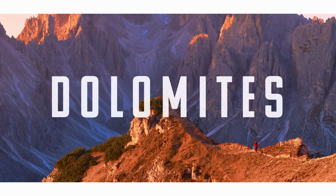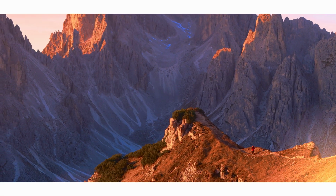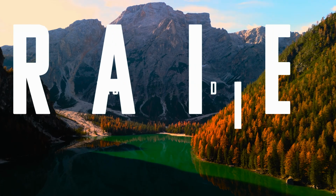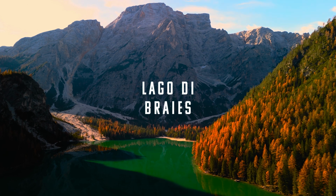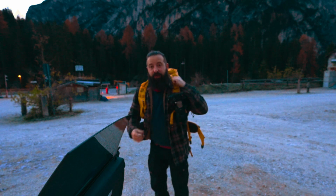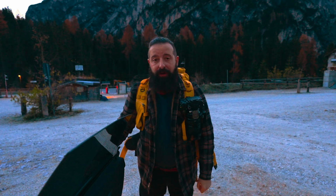Starting another adventure in the Dolomites. And we're just into Blue Hour, and we've come to Lago Di Braies. Super tourist spot, which is usually very busy in the summer.